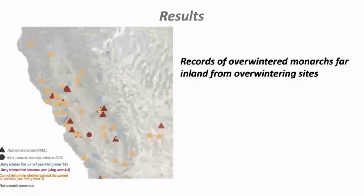When we look at just the older butterflies, those that were really worn and tattered and very likely eclosed the previous fall, so those red butterflies, we again see that they're distributed really broadly, indicating that after leaving the overwintering sites, they can travel pretty far inland. So they're not just mating, ovipositing, and then dying right by the overwintering sites. They seem to continue to move inland.